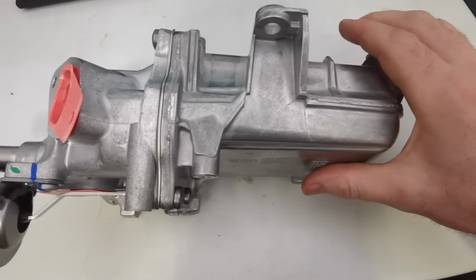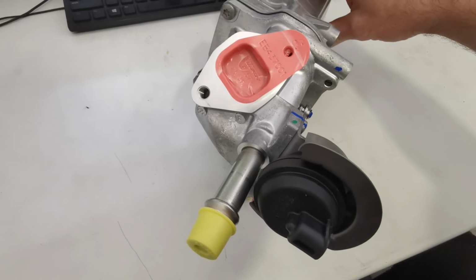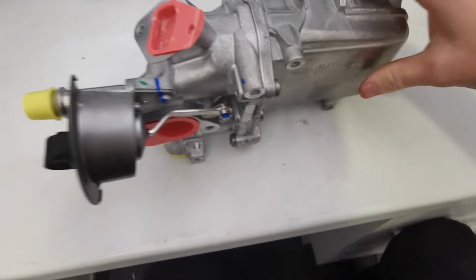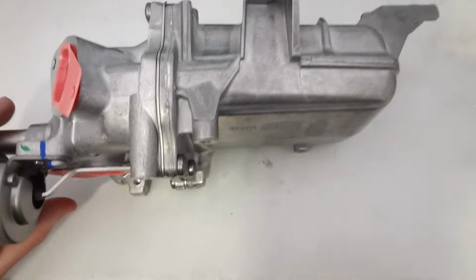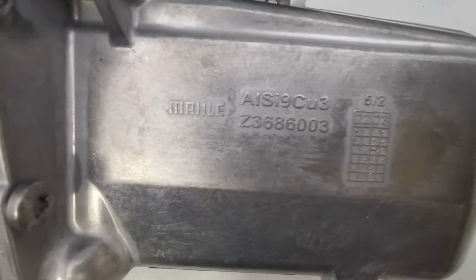Now I always like to show on my videos the before and after fix, but on this one it just wasn't possible. There was too long in between. This was a back order part and I wanted to still complete this video so it would be useful for anyone having this issue. This is the new part.